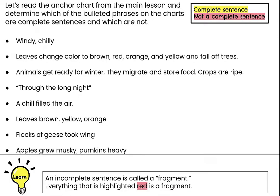So looking at the first one, let's read it together. Windy, chilly. Do we have a full thought there? No. I don't even think we have a subject or a verb. It's just kind of describing something. Windy, chilly. Not a complete sentence. Let's look at the next one.